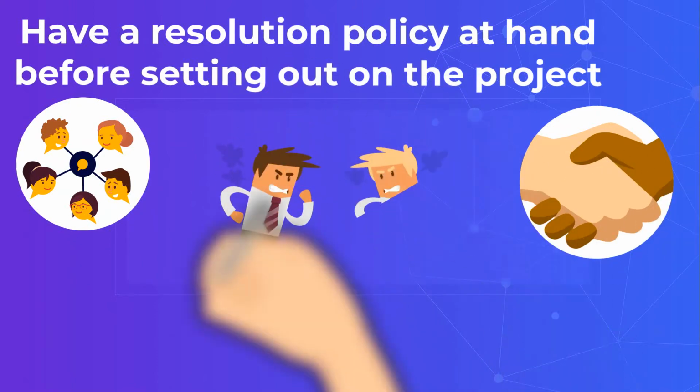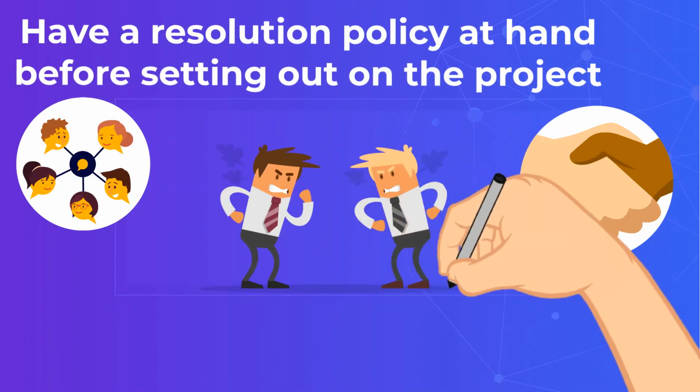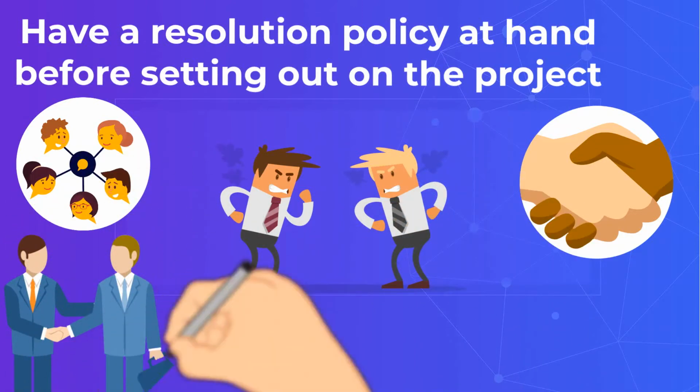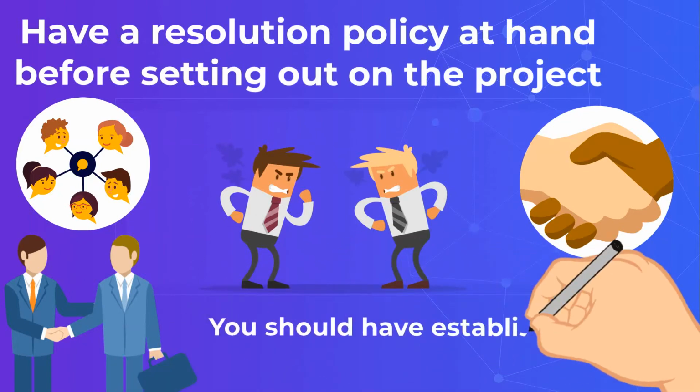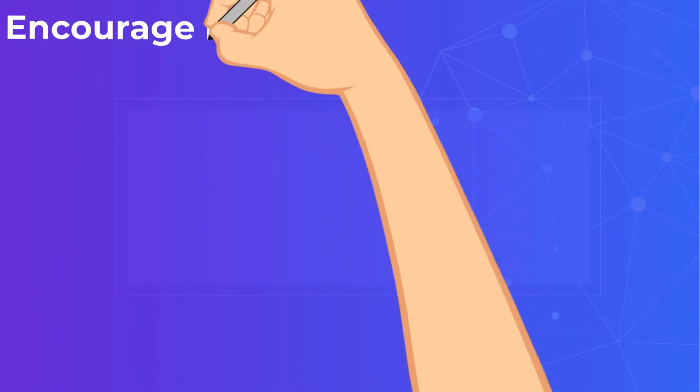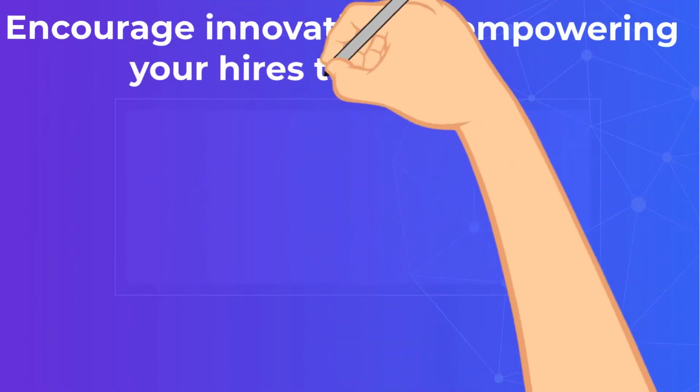From the outset of the project, you should have established priority levels for various categories of issues, escalation protocols, as well as resolution assignments. This helps to reduce the friction in the process and keeps people focused on the work at hand. Encourage innovation by empowering your hires to be creative.